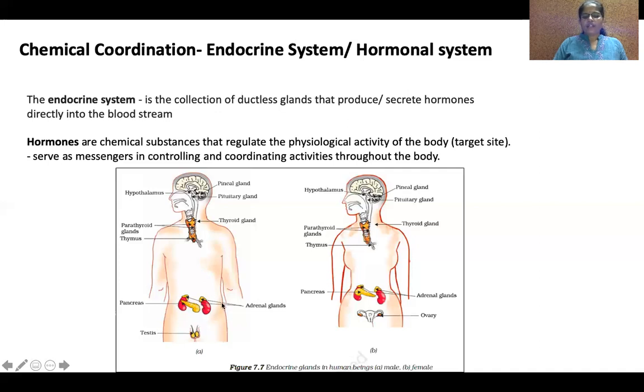Fourth, the pancreas. You have seen the pancreas in the diagram when we were dealing with digestion. It is present below the stomach. This is also another gland which secretes hormones. All these glands are similar in both males and females: pituitary, thyroid, adrenal, and pancreas. These are the four important glands common to female and male.